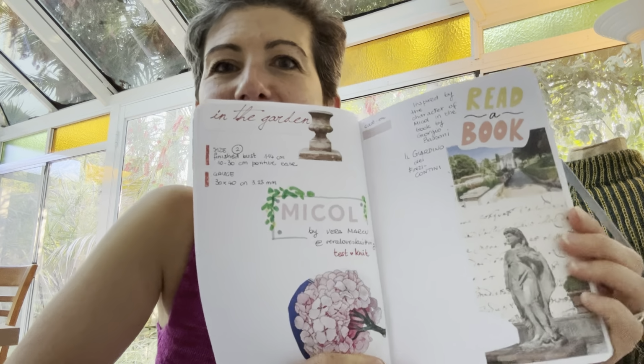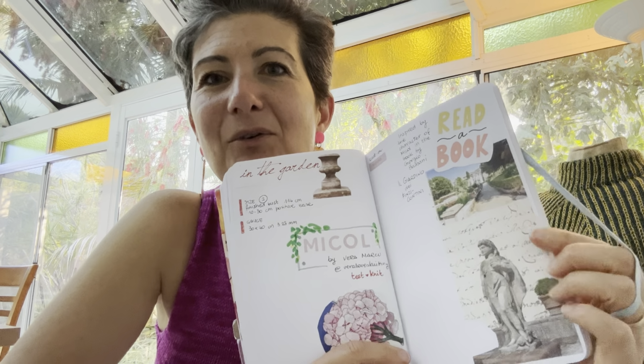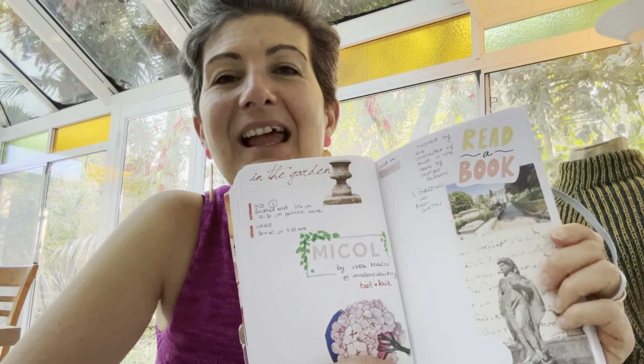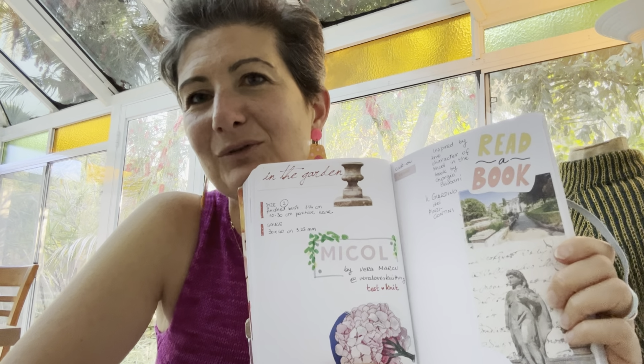I think, let me check, because I've already prepared a page on my journal, just to tell you how excited I am. Here it is, the Micol sweater. So I could cut out from a magazine some photographs of an Italian garden, and of course I've added all my little notes and things. I'm knitting size 2, and the gauge is 30 stitches on 3.25 millimeters. That probably for me will end up being even smaller, because I tend to be a loose knitter. So this is gonna take quite a bit of knitting time, I'm afraid.